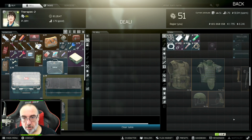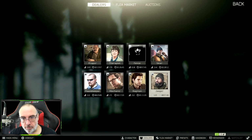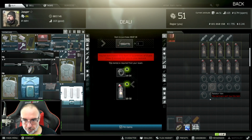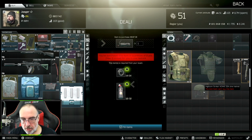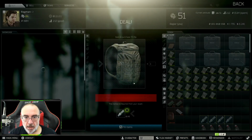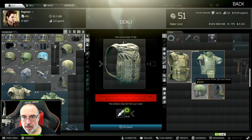There's one final thing that I wanted to highlight, and that is, if you're trying to level Jaeger, actually, there's 2 things I want to highlight. The one thing I want to highlight is that Jaeger now buys armored rigs. I don't believe he did before, but he now does. And it's at a very small delta to what you will get from Ragman. You can see here this is 27K. I believe Ragman is 28K. Yeah, 28K, so a very small delta.